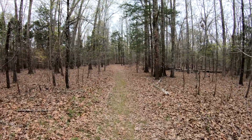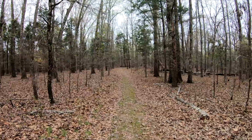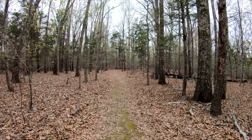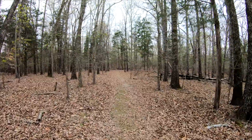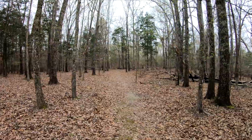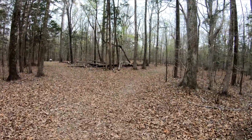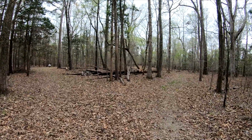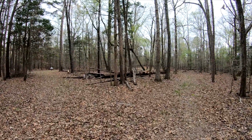Shiloh's known as the best marked Civil War battlefield, I've heard. And when you get here and you go in these woods where you think nobody would ever bother, and you see all these markers, it's pretty good attention to detail to put these markers out here where many people probably don't go. Okay, so it comes to a divide.